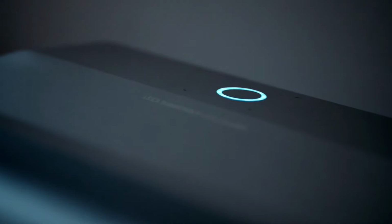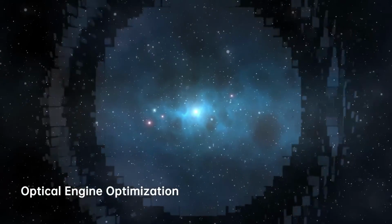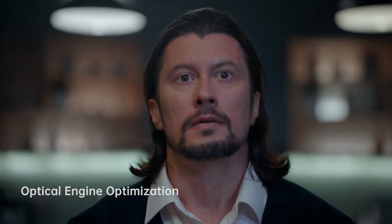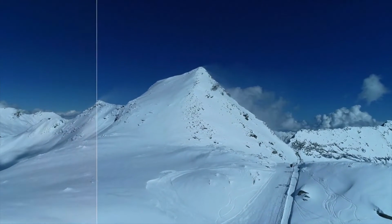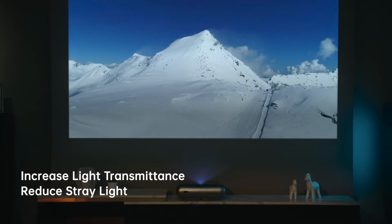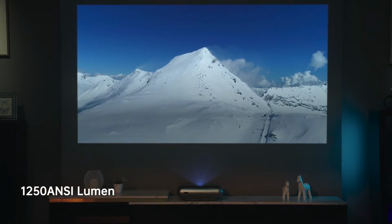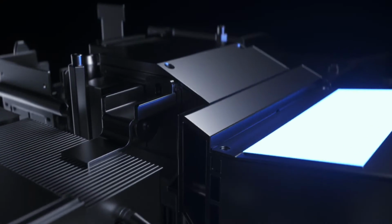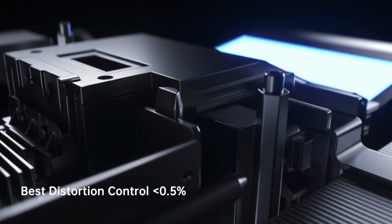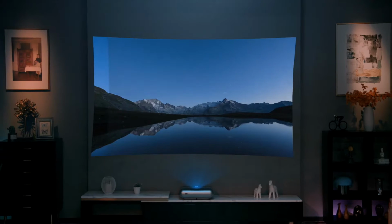JMGO O1 Pro achieves its crystal clear image by collaborating with Leica in the development and optimization of the optical engine design. Leica's engineers refined the lens design to perform better by increasing light transmittance, reducing stray light and improving the projection brightness to 1250 ANSI. Leica's professional auto image correction and image distortion control further reduce the telecentricity during imaging by 25%.